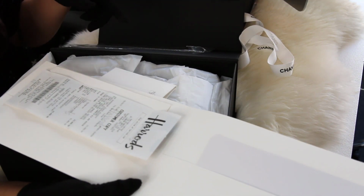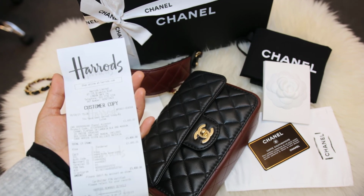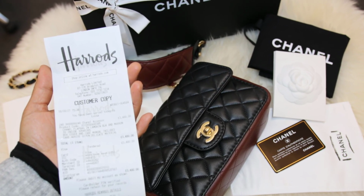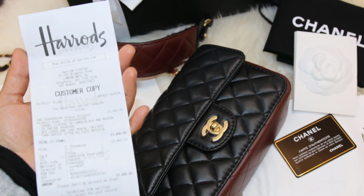Actually, Harrods allows buying only one Chanel bag at a time, but very fortunately that day I went to Harrods with my friend. I used my same Harrods card, but I asked my friend to pay first. So it was like I bought one, she bought one, and then I paid the money back to her to get the two bags in one go.